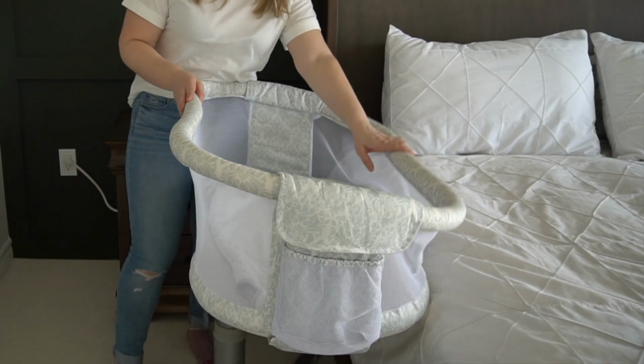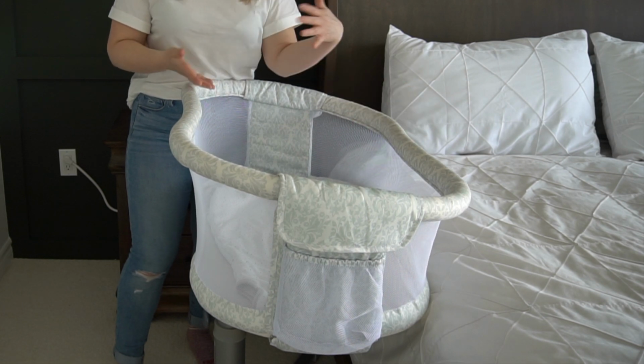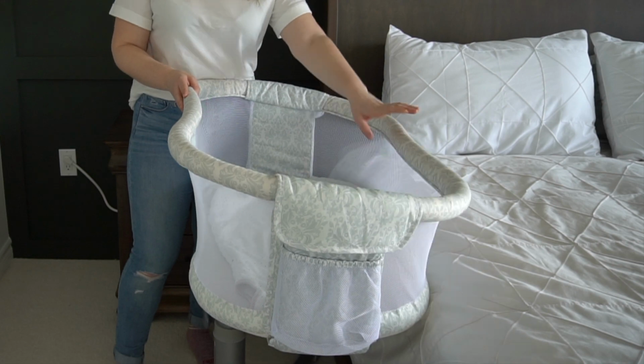I didn't have a C-section, but I still found this super, super helpful. When you're laying in bed, you can simply push the little side down, go in, scoop your baby up, feed them, put them back in. And minimal disruption, so you barely have to wake your baby up to take them out of there, which is awesome. It's really cool because the feet just fit under your bed, and then you can adjust the height, so it can work for anyone's bedroom basically. As long as you have enough room on the side of the bed, then you'll be good.